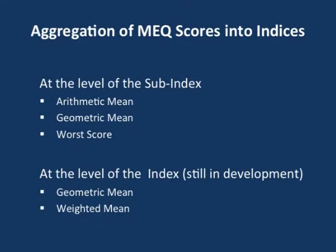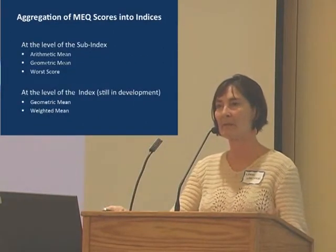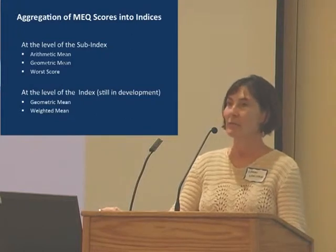So the aggregation issue is really challenging, and as you heard earlier, there's a lot to think about. What we have been doing at this point is, at the level of the sub-index, we're using different approaches depending on the nature of the data. For example, for our conventional water quality parameters, we're using a simple arithmetic mean. But with organic chemicals, if you just take a mean of 40 chemicals where 39 of them are non-detects and one's super toxic, you're going to wash out your signal. So with organic chemicals right now, we're using our worst score to be the score of the index.